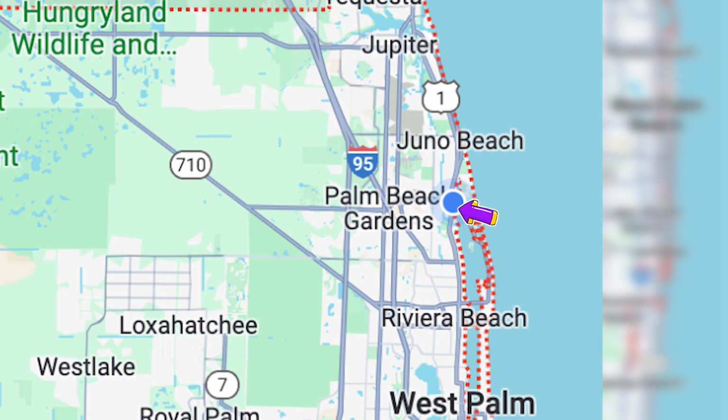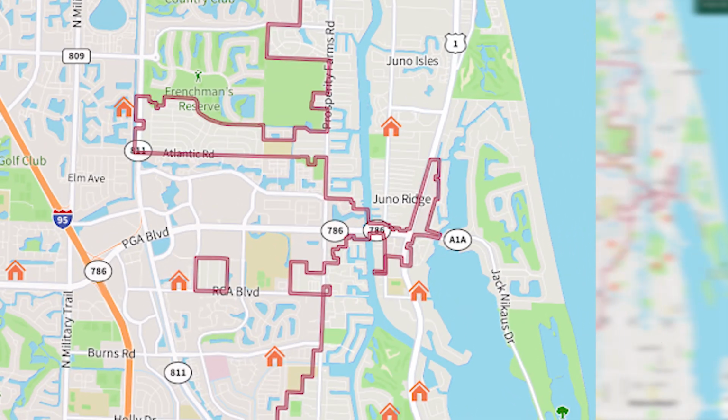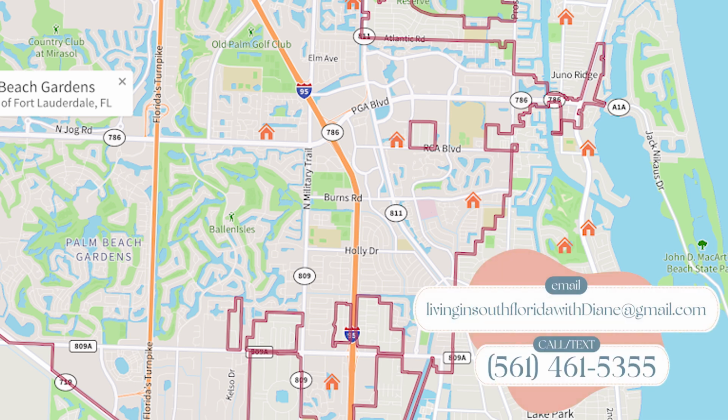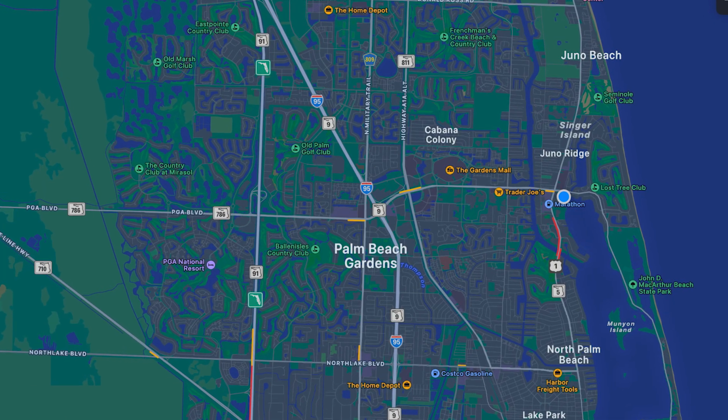And then this next map will show you the boundary lines of Palm Beach Gardens. We'll zoom in here, and you can see where it says Juno Ridge. That is kind of the beginning of Palm Beach Gardens. As you go west along PGA Boulevard, that is really the main artery for the city. So we're going to talk about all the good things along PGA Boulevard and also get into some of the communities that are north and south of PGA. Now we'll go back to the map and zoom in a little bit so you can see what some of the surrounding cities are.